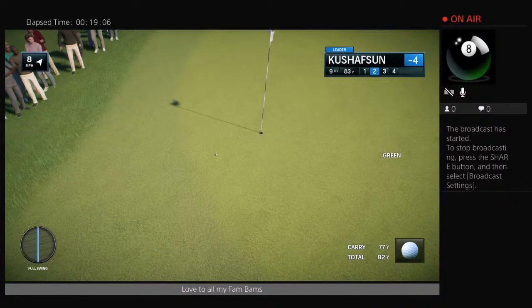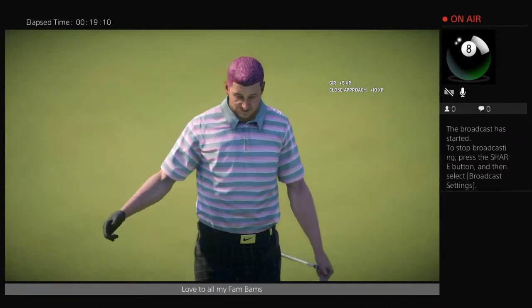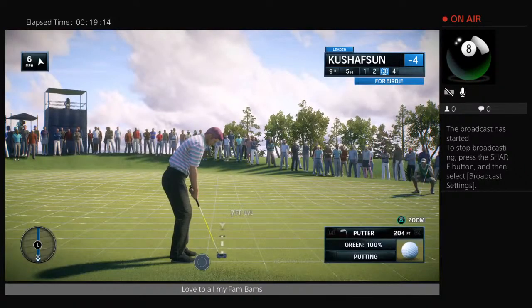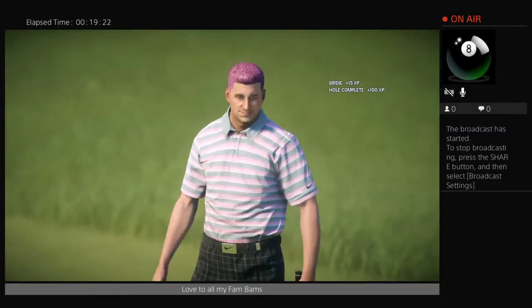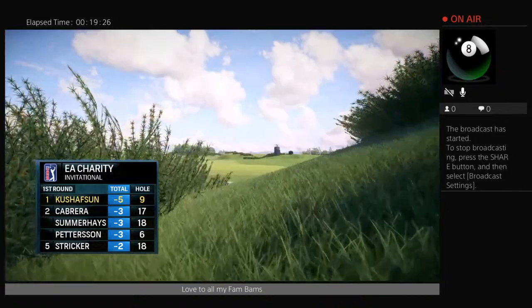That is classy. A chance of going in. Locked in on the read and the speed. Starting to make a nice move. 5 under with that birdie for the tournament.